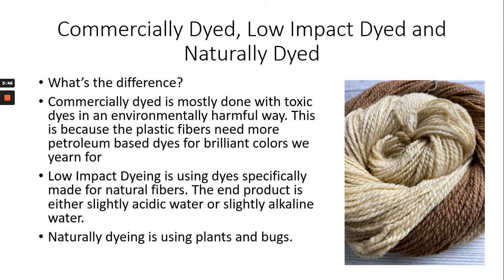Those are the ones that we want to avoid. They are toxic dyes when they are wet, but they also can permeate in our skin. Our skin being our biggest organ. More information on that is in the Fibershed book by Rebecca Burgess.